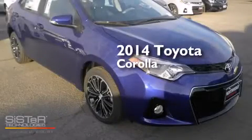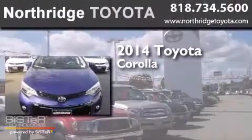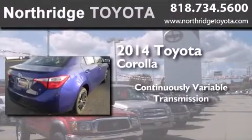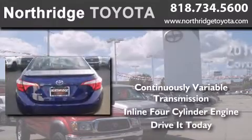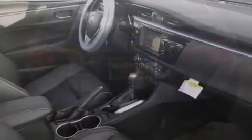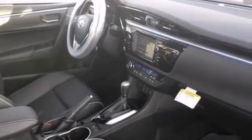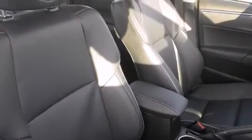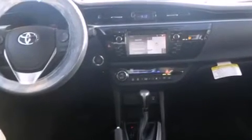This is a brand new 2014 Toyota Corolla. This four-door sedan has a continuously variable transmission and an inline four-cylinder engine. Its top features and packages include the convenience package, Bluetooth mobile device connectivity, and the heated seats can warm you up in seconds, keeping you and your passengers comfortable the whole trip.